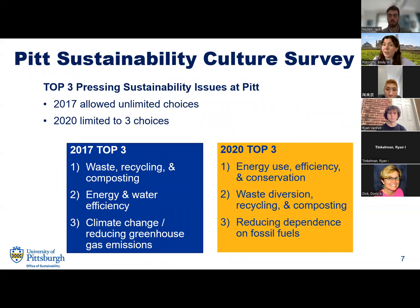So noting that most of our greenhouse gas emissions do come from energy, we focus a lot of our resources in the Office of Sustainability and, as a university, on how we're going to reduce that electricity and energy use. And it's great to note that the last time that we did a sustainability culture survey, which we do every 3 years at the university to get a sense from the Pitt community about what's most important to them related to sustainability, is that we're meeting what Pitt cares about most.